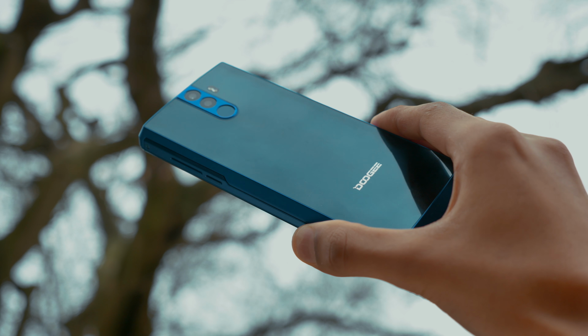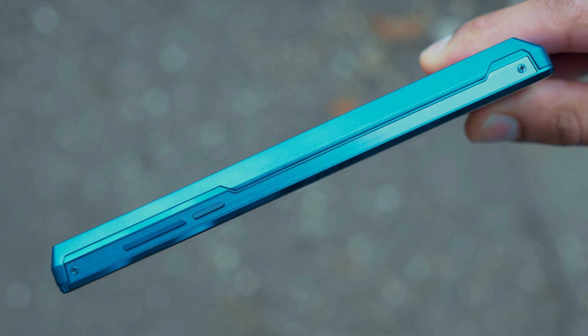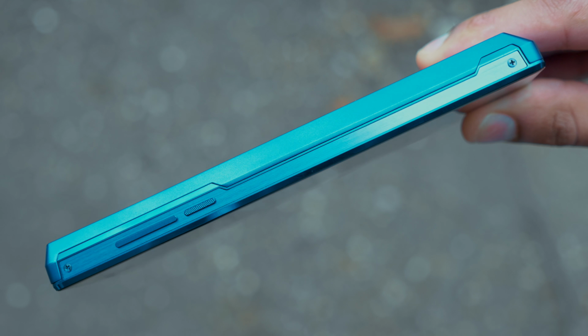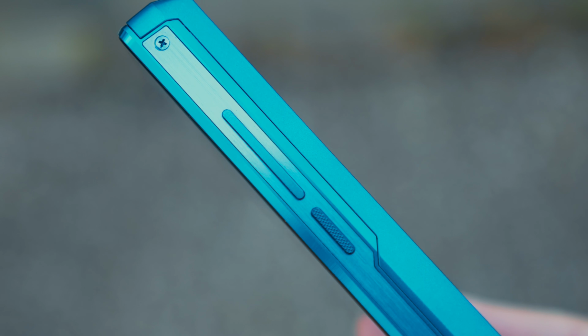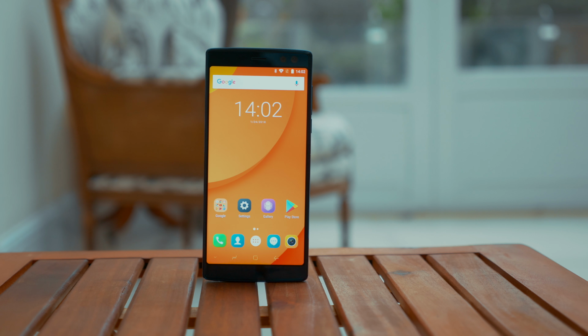I gotta say though, I do appreciate how the company has tried to turn something which could have just been a really ugly block into something which has a bit of design flair. It's got aggressive lines, chrome accents, even the blue body of the smartphone. These are all brave choices, and I think they've pulled it off fairly well.